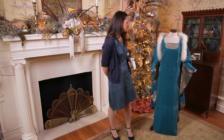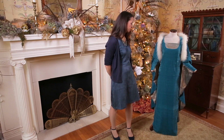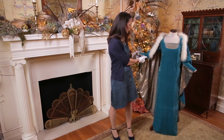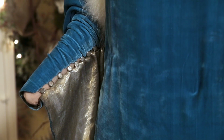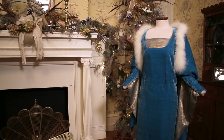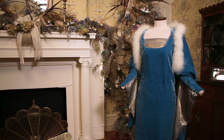This piece is made from silk again, and you have rabbit fur, wonderful details, like you see these beautiful little buttons all along the sleeves. Mildred was tiny, you have these tiny little wrists, but it gives the piece some really wonderful movement with the gold lame underneath. It's quite a unique piece.